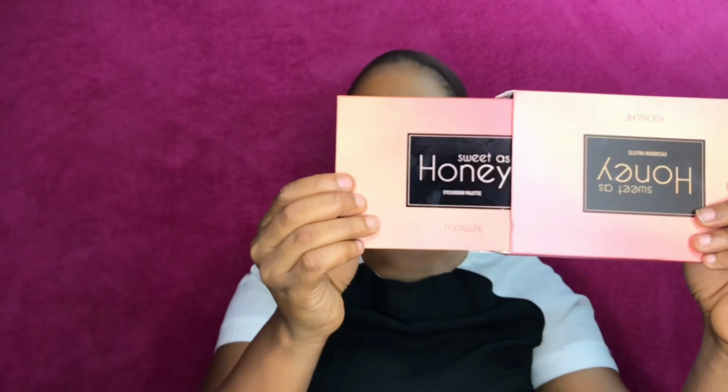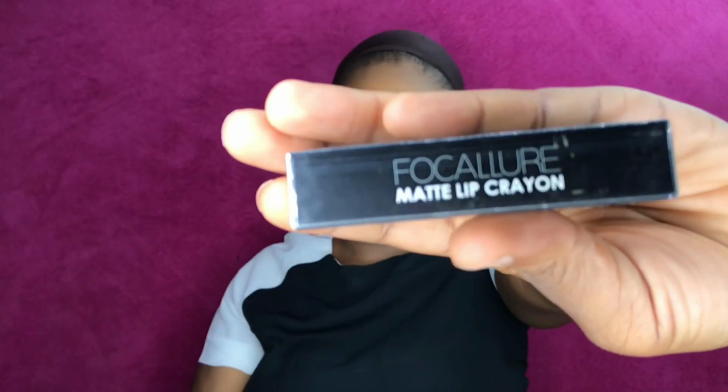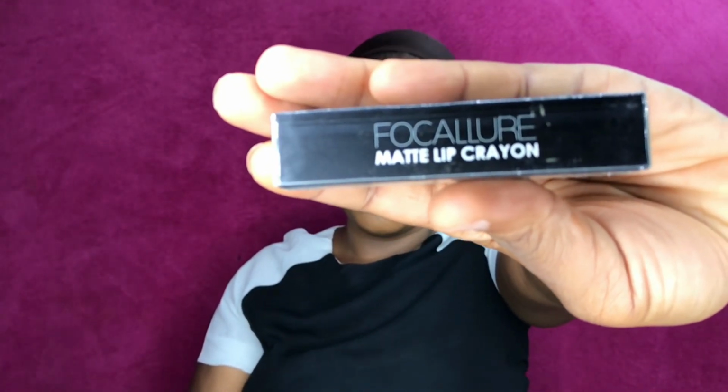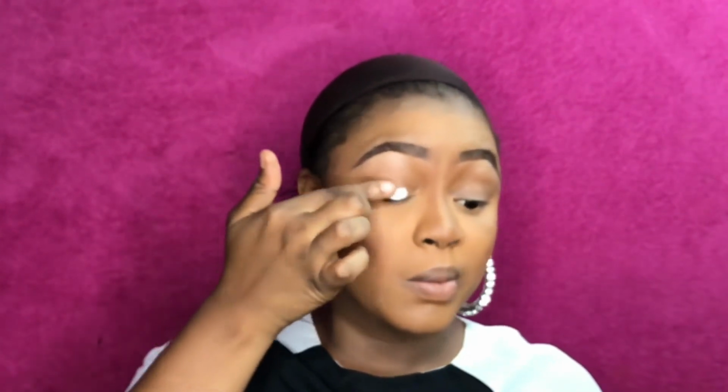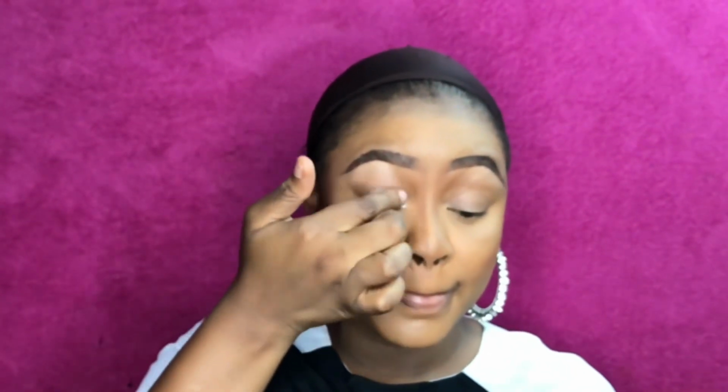So guys, I'm going to be showing you what I got from Focallure Cosmetics. One is the Sweet as Honey eyeshadow palette, guys. It is literally a dupe for the Huda Beauty Remastered Rose Gold palette. Like, you need to see it. Also, there's the matte lip crayon, which I shall be reviewing as well, and a couple of their lip matte stains. So first off, I'm going in with my Benign Clown White as my primer to use on the eyeshadow.